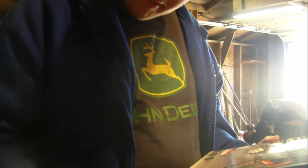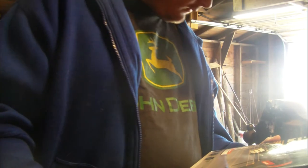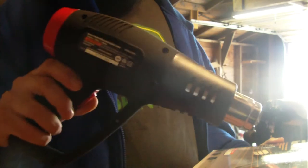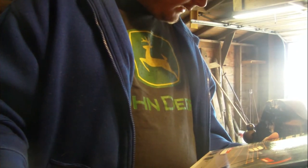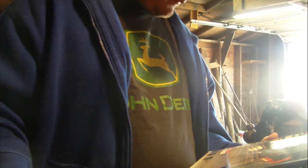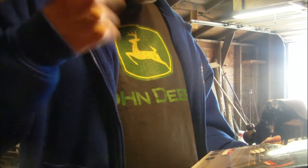It's a three-way switch, but it's only got the two main settings, low and high, but there's an off switch. Off is in the middle. Durable ABS body, which is this plastic stuff. Coil design heats more quickly and maintains even temperature. It's almost like a hairdryer, pretty much. I think hairdryers have coils in them. And I guess that gets steam hot, I guess.